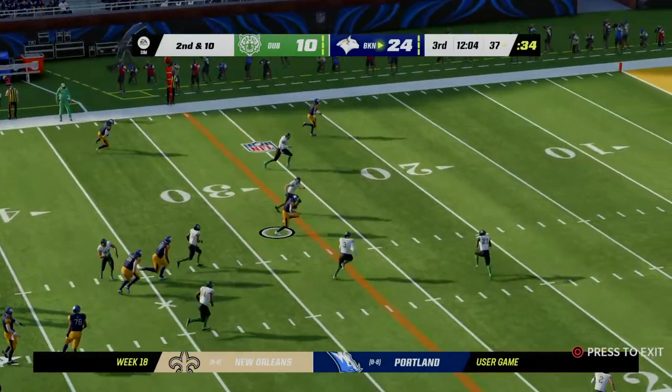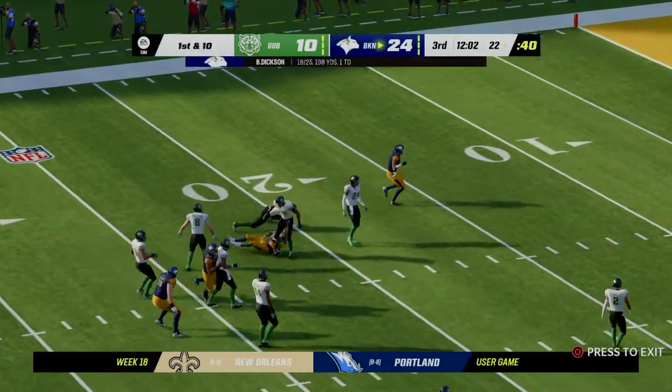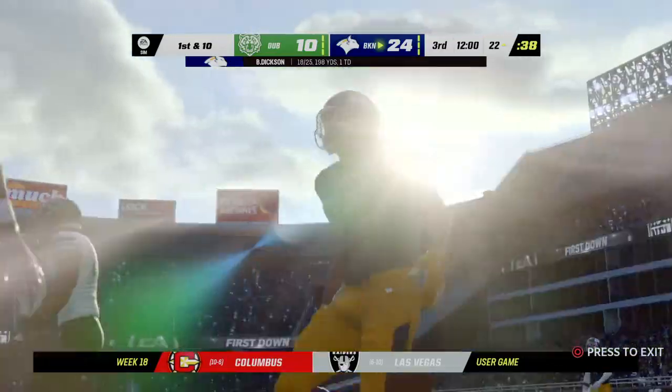And 2nd and 10, he'll look to throw again. And he'll be taken down at about the 22-yard line.